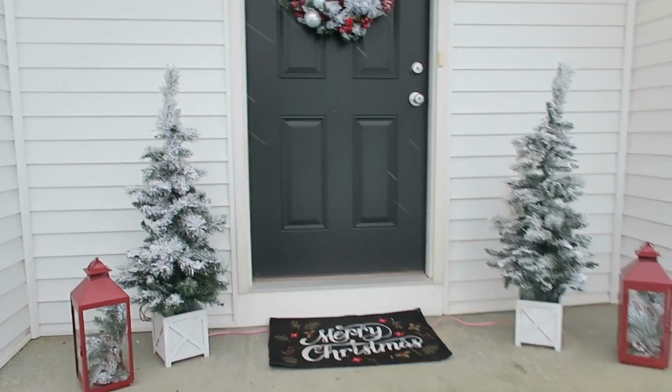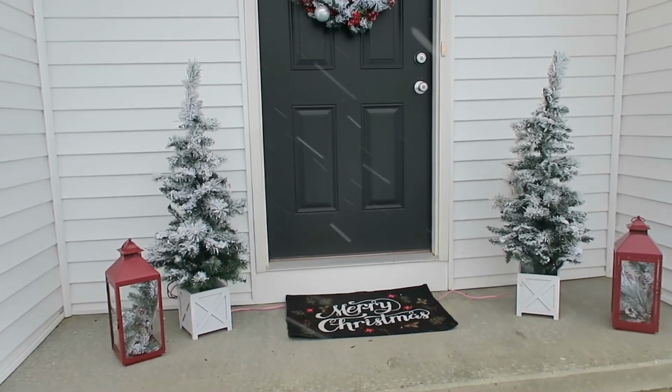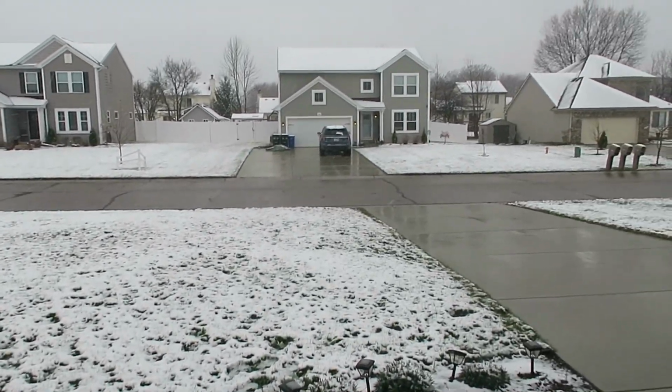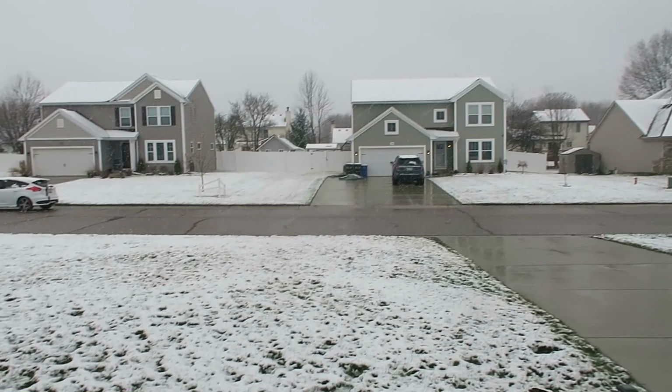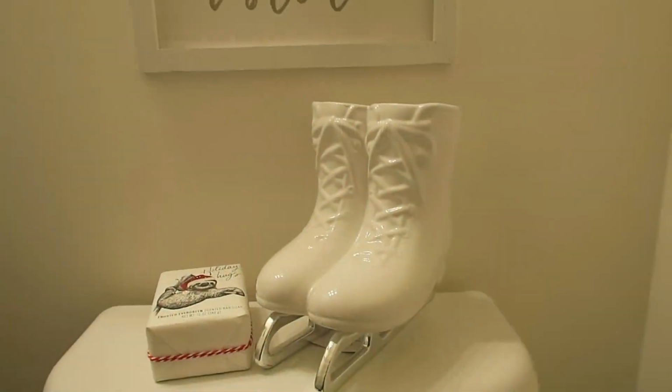But this is what the outside looks like. It's really pretty, and I can't wait for that new welcome mat to come in the mail. And I can't believe it's snowing already. Look at it. The snow is falling. It's so pretty. Makes me excited for the holidays.